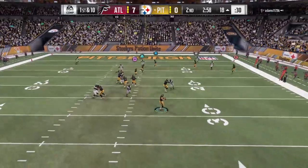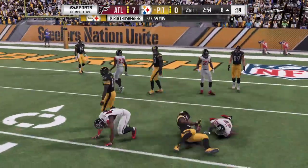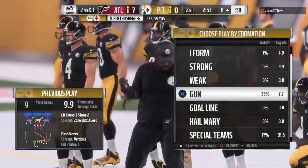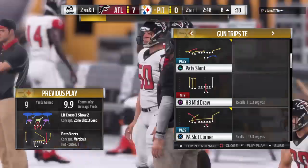From the red zone now, here's Roethlisberger on first down. Goes underneath for Bell. And he's able to work it here to the 8-yard line. It's a gain of 9 yards. And it'll be 2nd and about a yard.